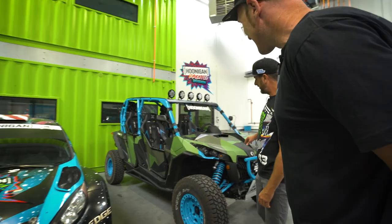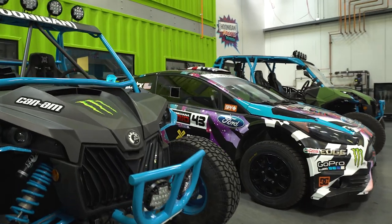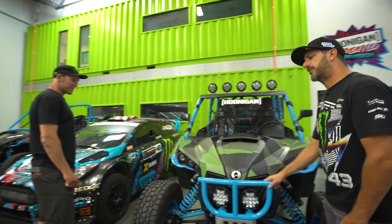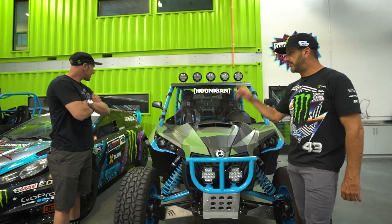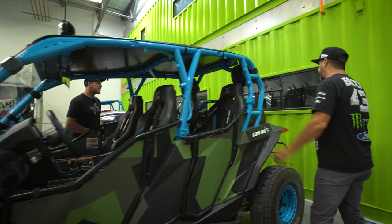But this thing here, this is something we get to play in this week. Because of the very nice laws here in Utah, this is a side-by-side that's been made street legal. And this one in particular we have set up to shuttle mountain bikes. And of course, on the back, we have the bike rack.